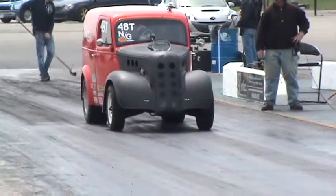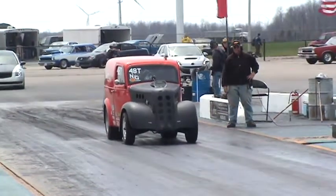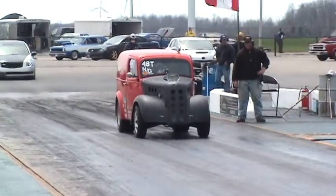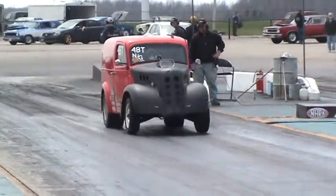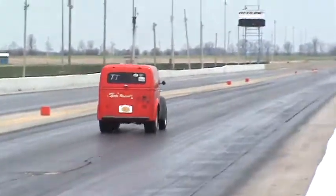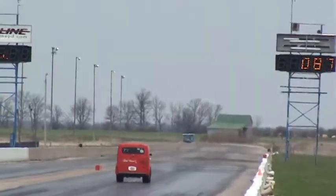For a test and tune shot. That's a 48 Thames, made by Ford of England. The Thames with the Ford of England.